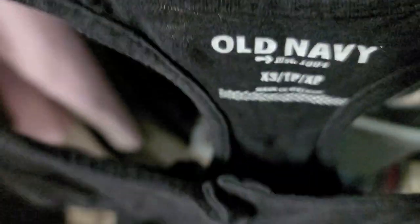This is a cute little tank top from Old Navy, extra small. It's a button-up tank top. I might try to sell that. I might not. I'm not really sure.